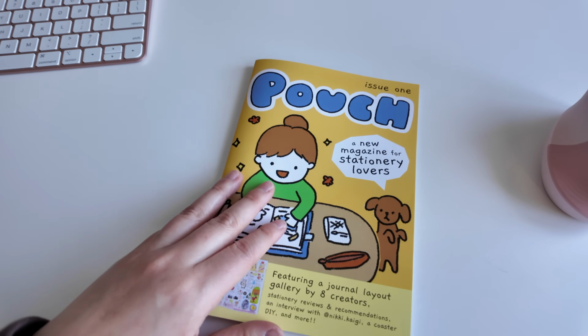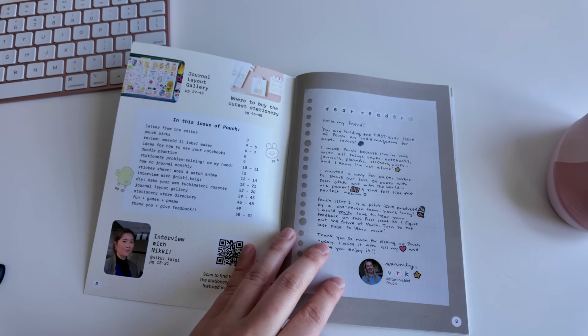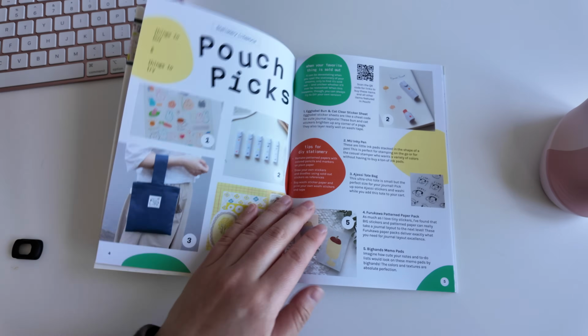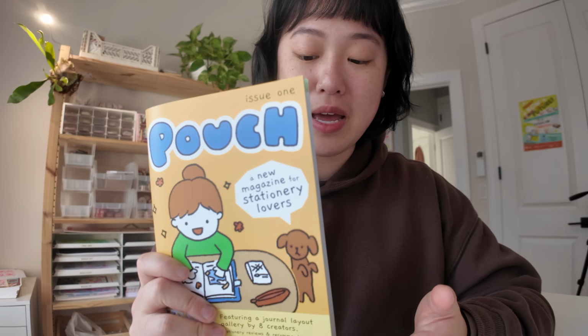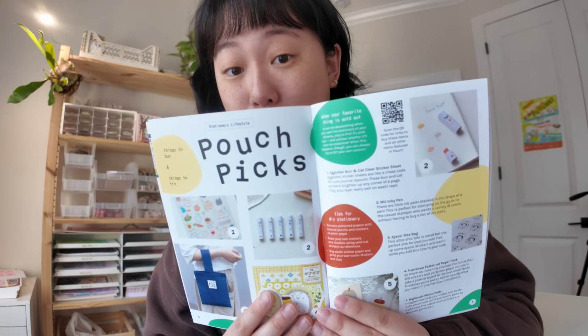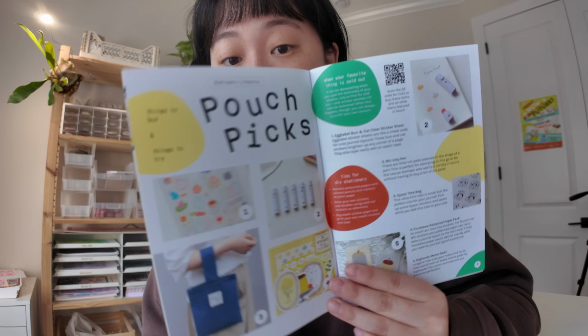She was showing me this really cool magazine for stationery lovers called Pouch. It's an indie magazine. It's made by one person named Victoria, and I just thought this was so cool, so I followed the account. It's just really cool. It has a lot of cute stationery reviews. There's a craft in here, and little tips for stationery stuff. It shows other people's spreads. There's an interview.